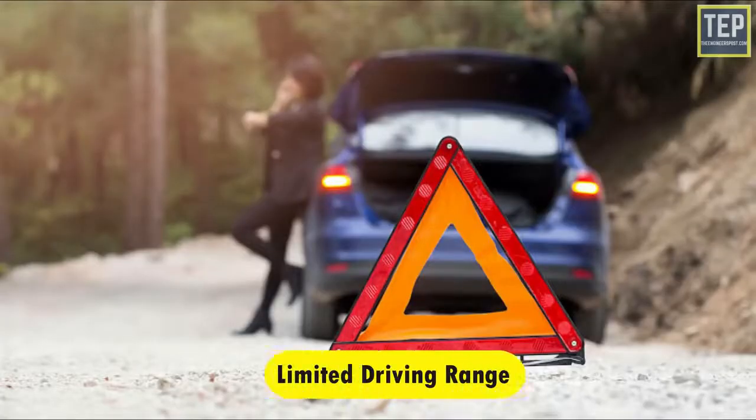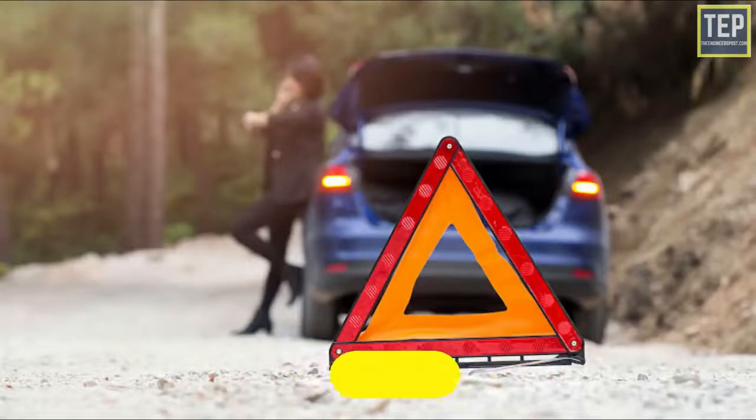Driving range is limited. This can be problematic if you're planning on traveling long distances, but if you charge your car at night it should be fine for daily commutes.